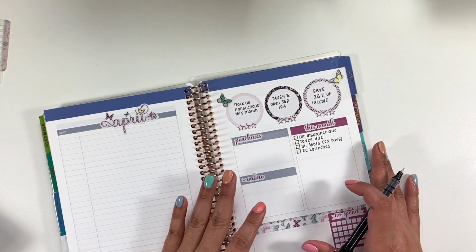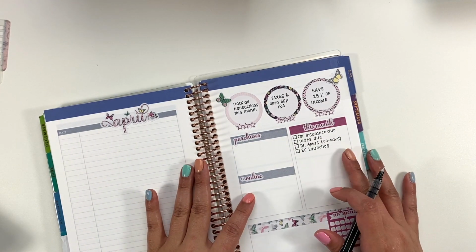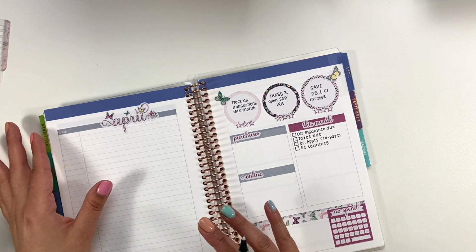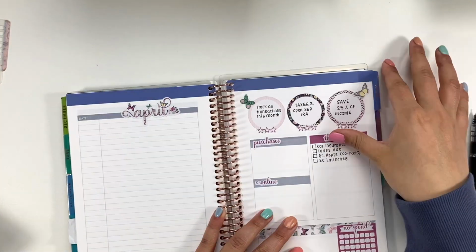The good thing is because I typically do budget a month ahead, all of the bills for April are pretty much already paid, if that makes sense, because I used the last pay period in March to take care of all of the bills in April.